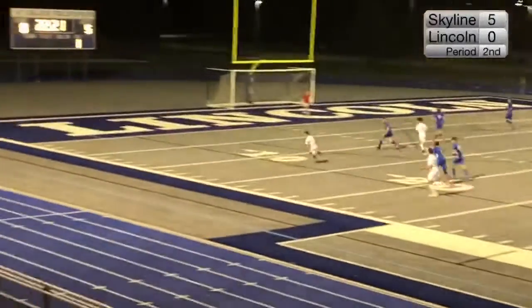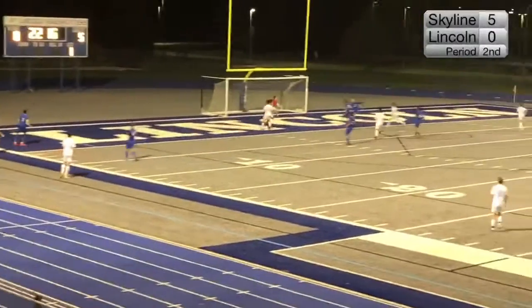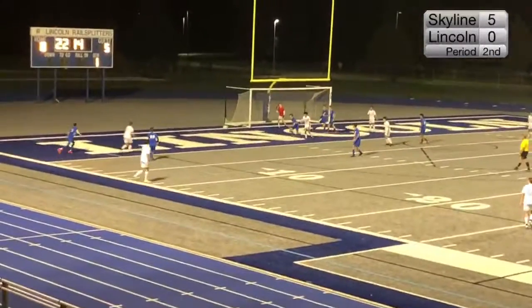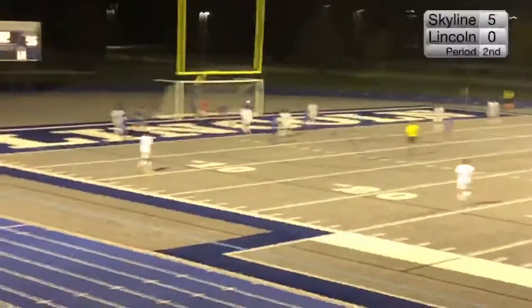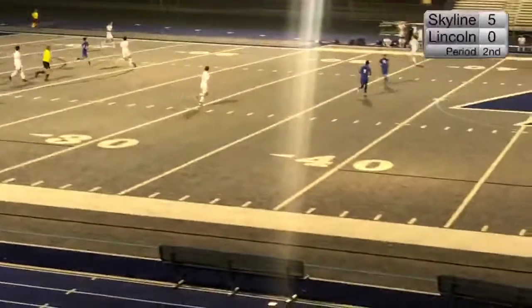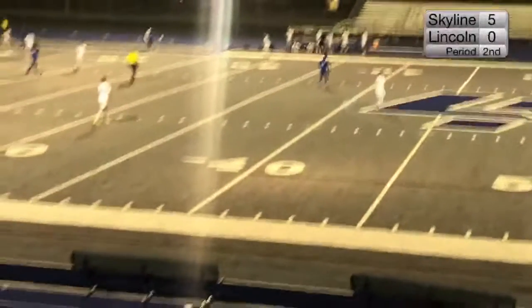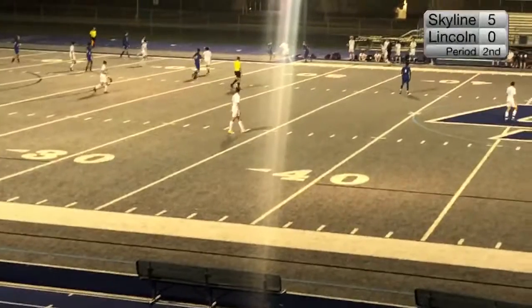This is going to be, oh, that's Unsworth. That was Lucella that feeds Unsworth. Unsworth with a nice run through. Here's the head through ball. And this is gonna be Unsworth. Unsworth looks to control, sends it back in. This is off Mickey, and away by Lincoln. This is going to be brought down by Skifstad.